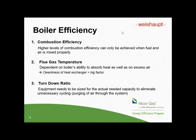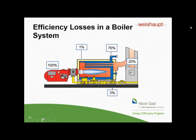When we look at boiler efficiency, there are 3 different aspects that we would like to touch on today to help you understand where the monies are wasted and also how to go about recovering some of this energy. Number 1 is efficiency losses in the boiler system. So we have a little illustration here to show you that.